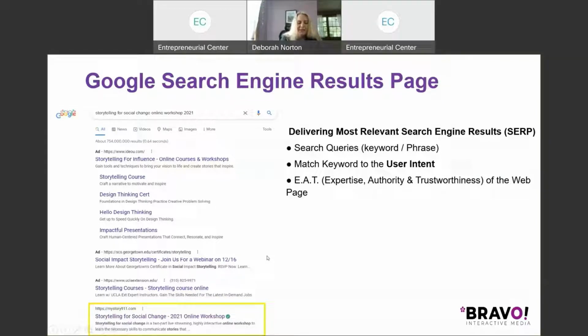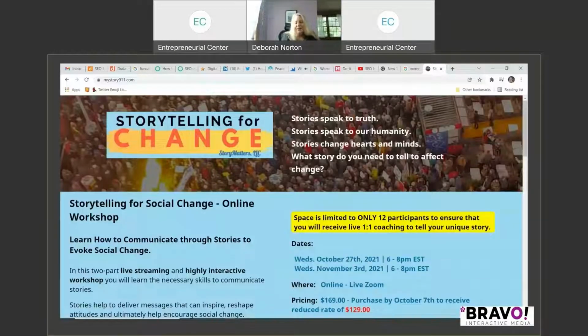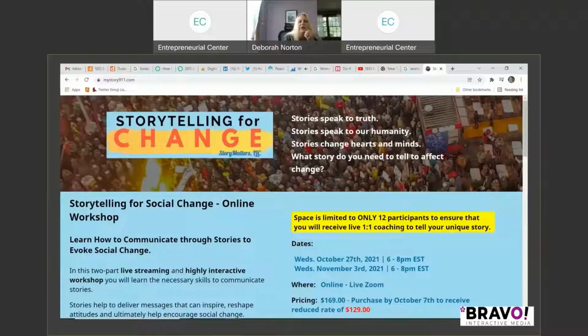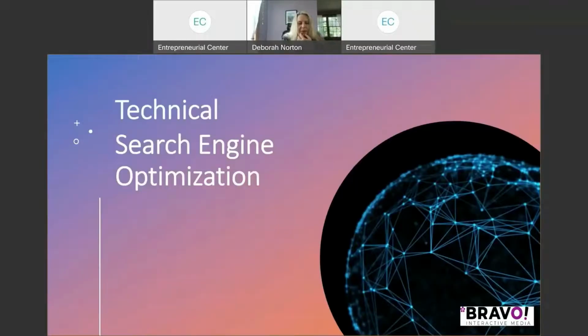Why does that mean something? Well, they're the first one that didn't have a paid ad. Here's the page itself, Storytelling for Social Change, and you can tell that you've got the banner, and in the banner, there is text content that talks about social change, storytelling, what the workshop is about. But that is what the engine is doing to try to make that happen.